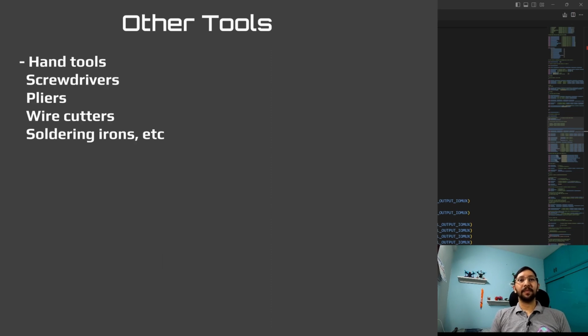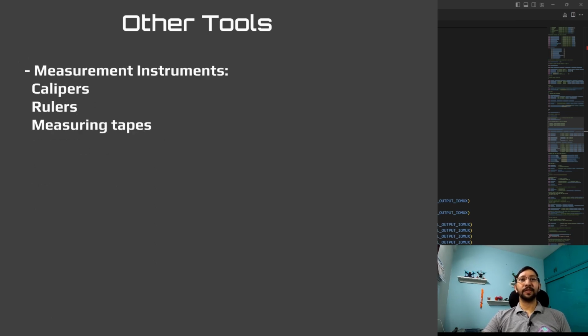Apart from these tools, what we have seen for mechanical, electronics, and programming, there are other tools which may be required for some cases. Physical tools like hand tools or power tools. What I'm talking about is the screwdrivers, pliers, wire cutters, soldering iron, and then power tools, drills, for shaping and cutting. You may need a Dremel for removing materials, or shaping certain panels, or so on. And you may also need measuring tools like calipers, measuring tapes for accurate measurements and dimensions.